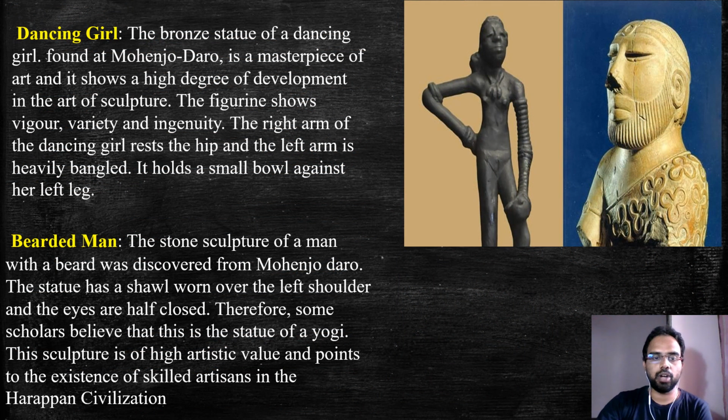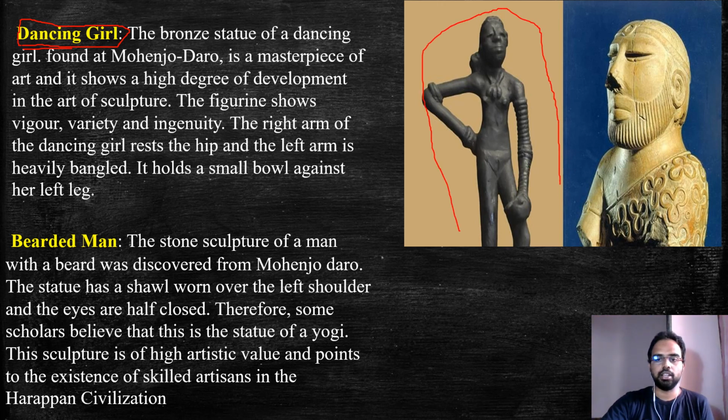So, coming to other sources of Harappan civilization, another important one is their sculpture, which is the Dancing Girl. Their sculptured objects were also found in the excavations, which reveal certain information. So one such sculpture is the Dancing Girl. You can see the picture of the Dancing Girl here in the slide. This statue was found at Mohenjo-daro. So where is it found? It is found at Mohenjo-daro.